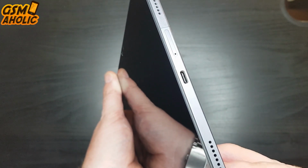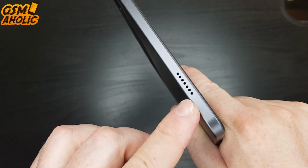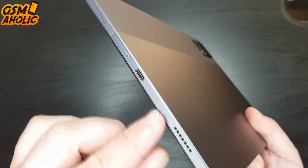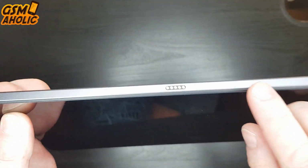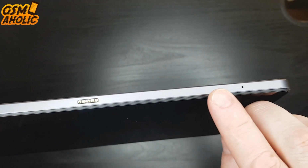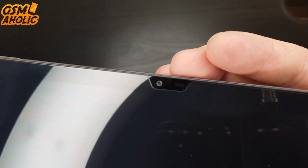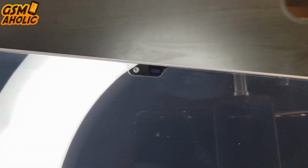up to 2TB. On the opposite side, we find two more speakers, resulting in a total of 4 stereo speakers for immersive audio. On the bottom side of the tablet, there are pogo pins for connecting to the keyboard and an additional microphone hole. From the front, we can see the 8MP front camera positioned in the middle, accompanied by a pre-installed screen protector.